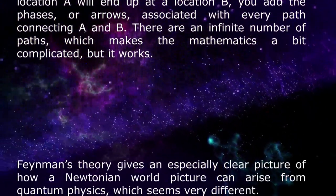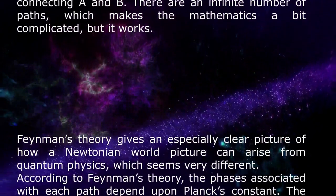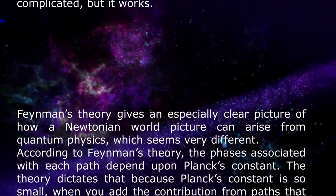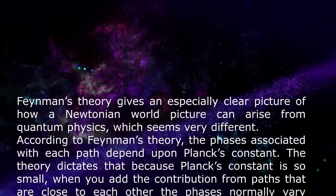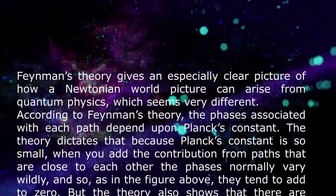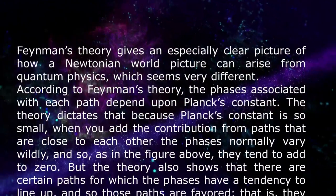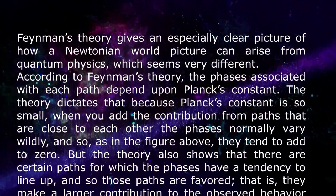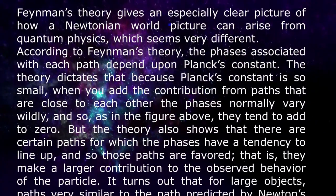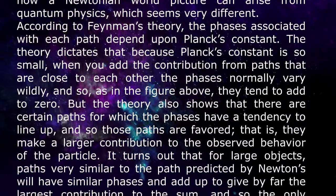Feynman's theory gives an especially clear picture of how a Newtonian world picture can arise from quantum physics, which seems very different. According to Feynman's theory, the phases associated with each path depend upon Planck's constant. The theory dictates that because Planck's constant is so small, when you add the contribution from paths that are close to each other, the phases normally vary wildly. And so, as in the figure above, they tend to add to zero. But the theory also shows that there are certain paths for which the phases have a tendency to line up, and so those paths are favored, that is, they make a larger contribution to the observed behavior of the particle.